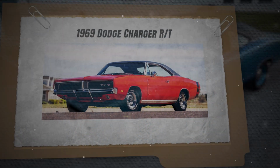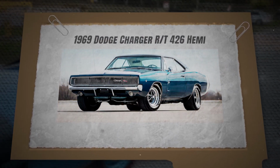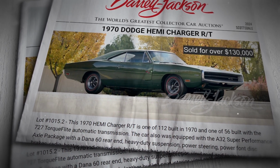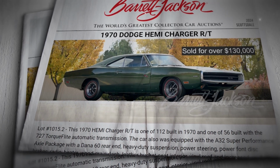While the base price of an RT was around $3,575, the Hemi option added a significant $715 to the price tag. In 2024, a pristine 1970 Charger RT 426 Hemi was sold for over $130,000 at a Barrett-Jackson auction in Scottsdale.